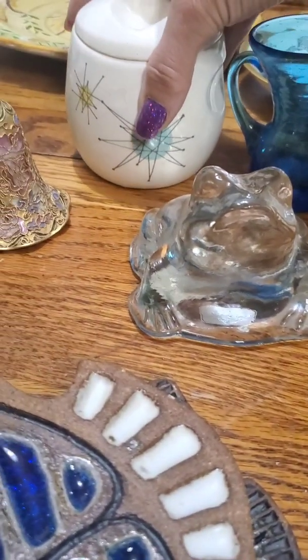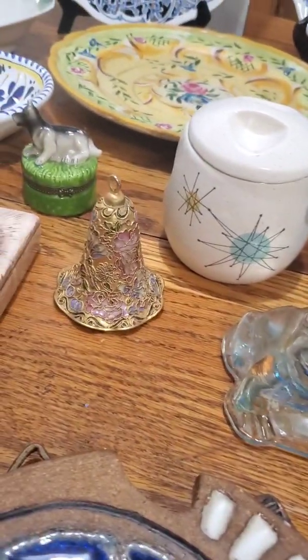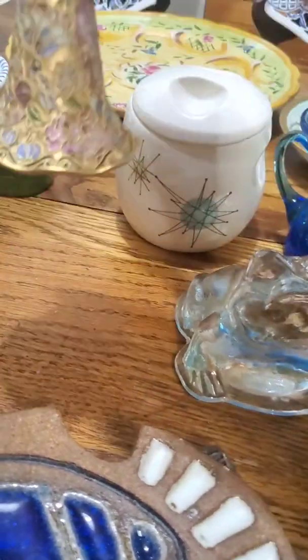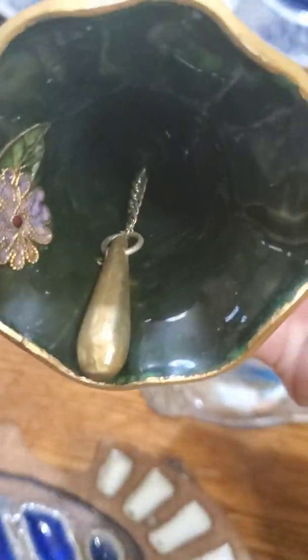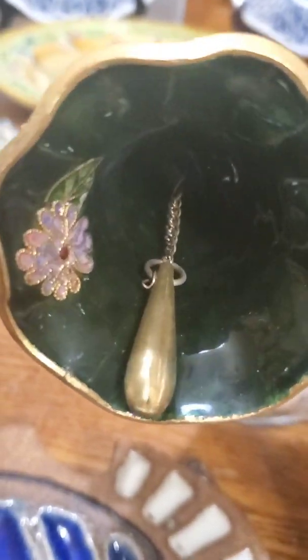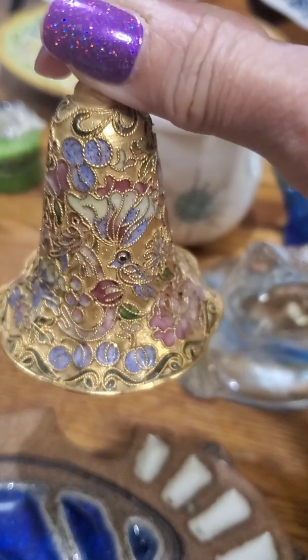So that will be going up soon on eBay. I found another cloisonne bell. These are always really pretty when I run across them. And it's enameled inside too. It's just beautiful. 50 cents.